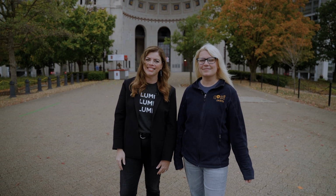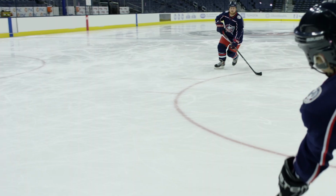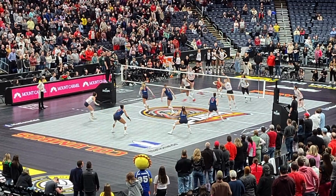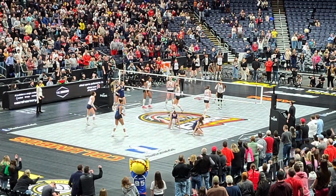We are here in front of the Ohio Stadium, otherwise known as the Shoe, and home to the Ohio State Buckeyes. Lauren, Columbus has an amazing sports scene. We have professional sports teams such as the Columbus Crew, the Columbus Blue Jackets, the Columbus Clippers, and the Columbus Fury. The Ohio Stadium is a place for sports, but we know science is everywhere. Let's go talk to the experts and hear their stories.